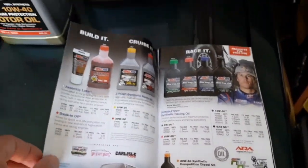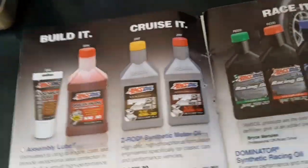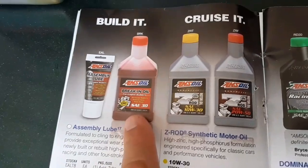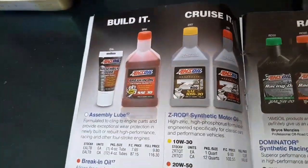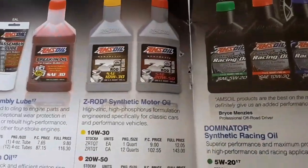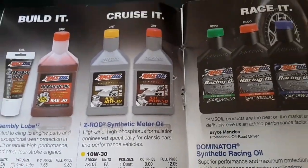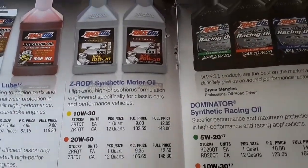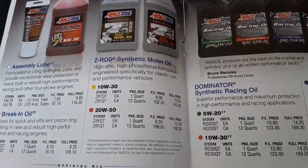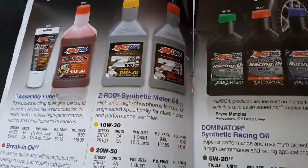Anyway, so let's get back to, so if you're looking for high zinc and rust protection, you could also look at something like this. They even have assembly lube and break-in oil. This is obviously non-synthetic. That's one of the few non-synthetic Amsoil products, because you're trying to break in an engine. Anyway, Z-Rod 10W-30, 20W-50. They are coming out with a 10W-40. It might even be out already. And this is high zinc, specifically for classic cars. And it's also got heavy corrosion protection if the car is not driven, does a lot of sitting.